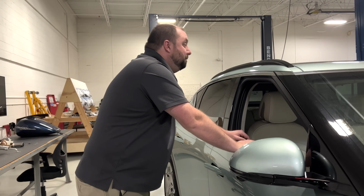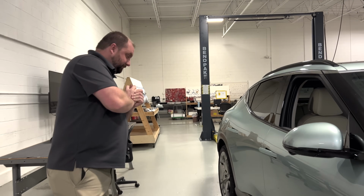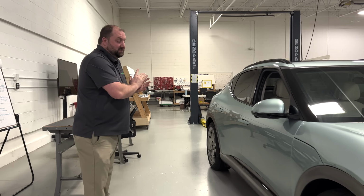But let's continue looking at the exterior. I hate the color. That's my own personal opinion.